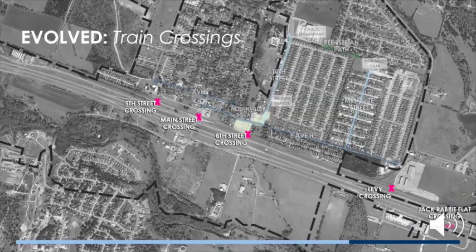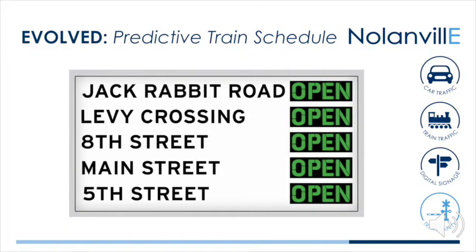Finally, we discussed the design for digital train crossing signage that is powered by machine learning algorithms. This is an example of what the digital train crossing signage would look like. These signs would be placed at all four of Nolanville's existing train crossings at 5th Street, Main Street, Levi Crossing Road, and Jack Rabbit Road, and the new train crossing near Nolanville Square at 8th Street.